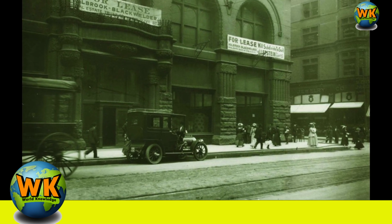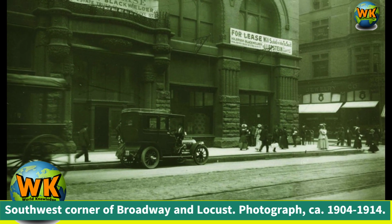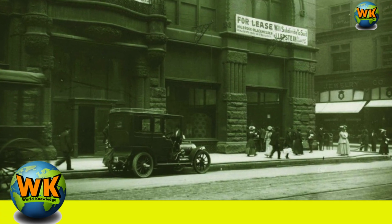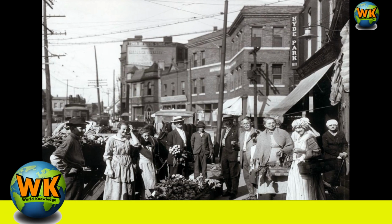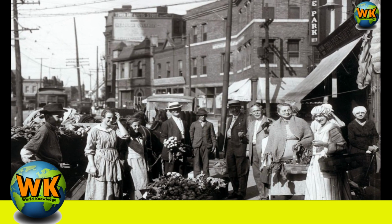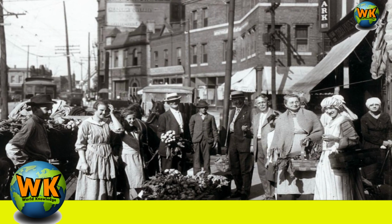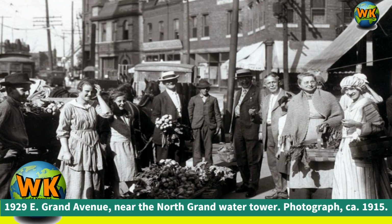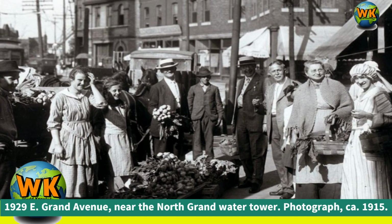Southwest corner of Broadway and Locust. Photograph, ca. 1904 to 1914. Shoppers gathered by sidewalk produce outside the Theodore Preshoff Grocery, 1929 East Grand Avenue, near the North Grand Water Tower. Photograph, ca. 1915.